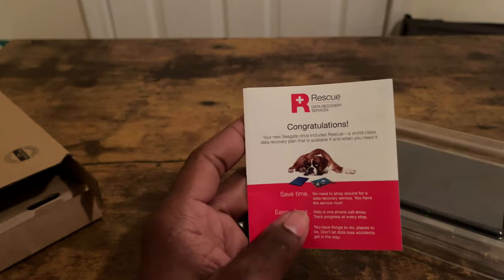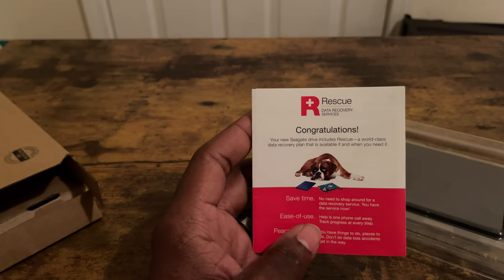Open it up real quick. And let's see what's inside the box here. Okay, put this to the side. It comes with a booklet. This booklet comes with a, what is this? A rescue data recovery service.